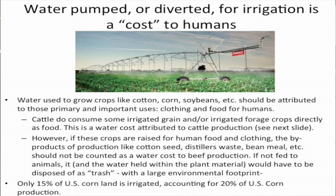If these byproducts were not fed to animals, and the water that was held within those byproducts, like corn stalks or something like that, it would basically have to be disposed of as trash, either plowed back into the ground or maybe hauled to a landfill after processing or something like that. So as I said, only about 15% of the U.S. corn land is irrigated. However, that does account for about 20% of U.S. corn production.